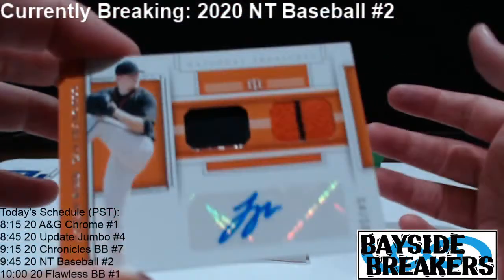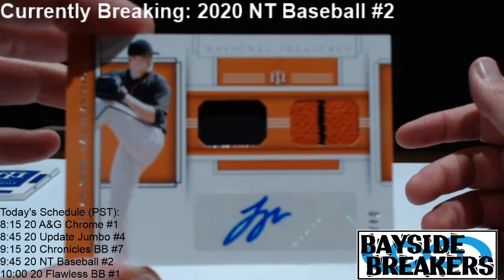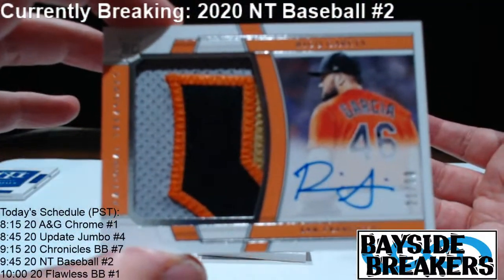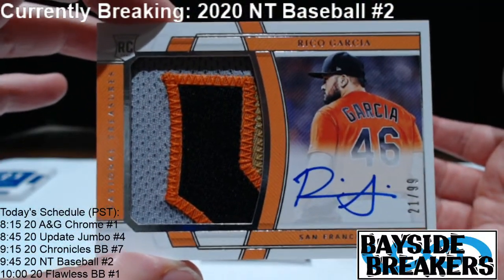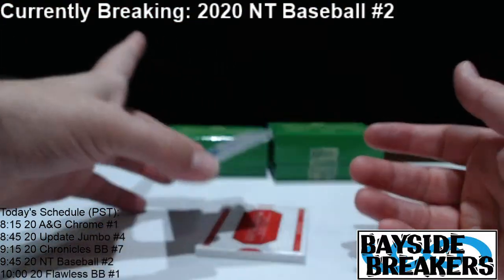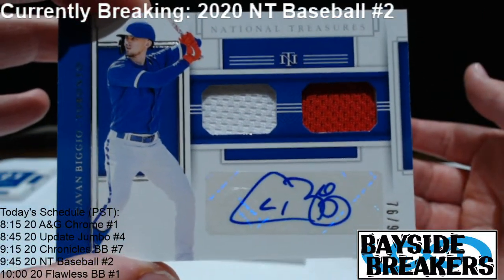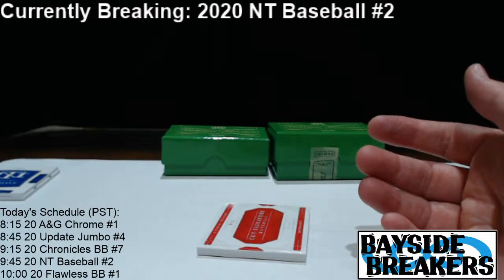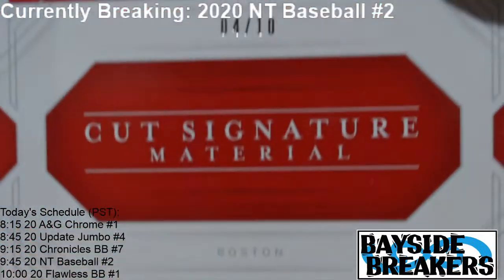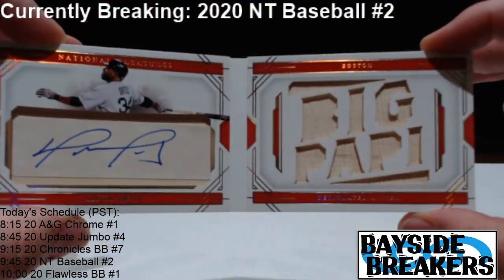Dual Patch Auto, San Francisco Giants, Logan Webb, number /250 on the Logan Webb Dual Patch Autograph. How about a nice Jumbo Patch Autograph for the San Francisco Giants, Rico Garcia /99. Dual patch autograph, Kevin Biggio, Toronto Blue Jays, number /299. And we have a cut signature material, number 10 booklet, going to the Boston Red Sox. That's David Ortiz, Big Poppy. That is a nice booklet there for Boston.